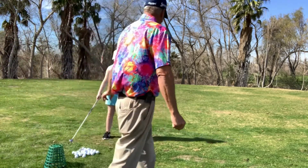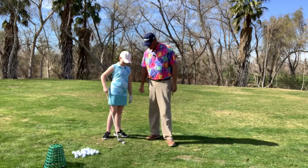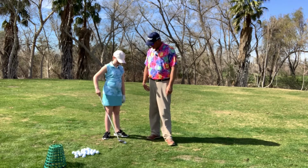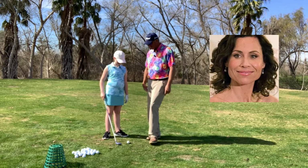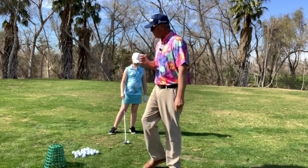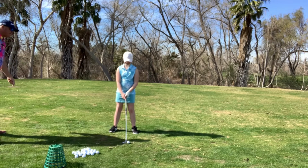Now, Sadie's hitting the hybrid here, but she calls it the mini driver. Like the actress Mini Driver. You know what Mini Driver is? Okay. Well, I'll send you a picture of Mini Driver. But you can call it Mini Driver. That's a positive name for it. Hybrid, sometimes you call it 3-wood. I'm going to go with Mini Driver. That's our new thing here.